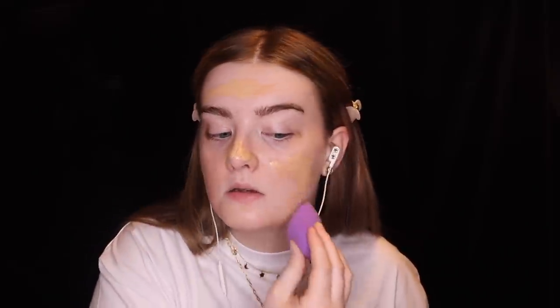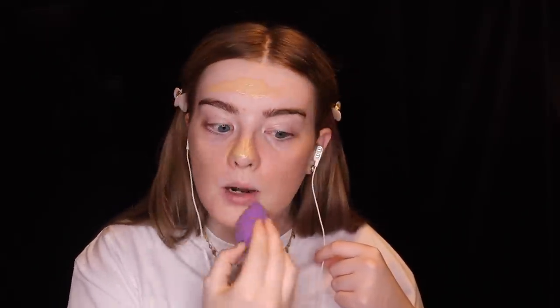I don't know how much to apply. I'm trying to apply this like it's foundation, and that might not be the right thing to do, but whatever. Just gonna go in with a sponge to start blending it out. Yeah, definitely a little bit too dark for me right now, but honestly, in the summer when I'm self-tanning more, this will probably match me pretty freaking good. Because it is sheer, of course it's gonna work for more people, just because you don't need an exact shade match when you're using a sheer product.